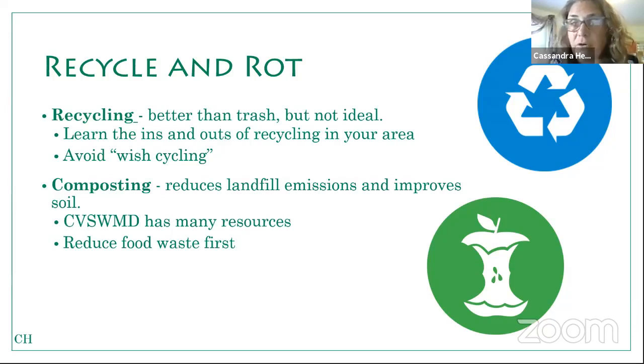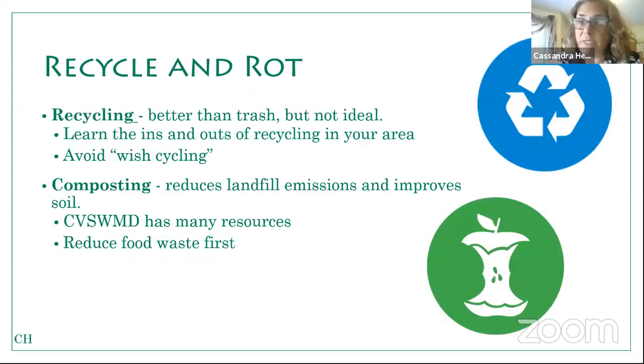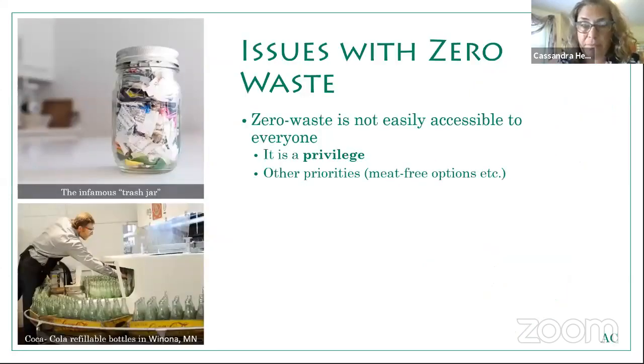That's great if you're a gardener, and even if you're not a gardener, it's still good for the soil around your property. But there's other ways to make sure your food scraps are composted, even if it's not on your property. And we have all of that on our website. The only other thing we wanted to say about composting is just reduce your food waste first and think about that before you're composting.